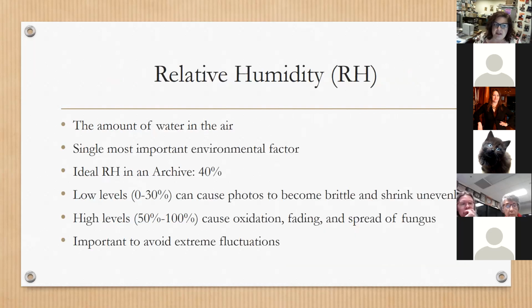Relative humidity, which is the amount of water in the air, is the single most important environmental factor affecting your photographs. The ideal RH in an archive is about 40%. I have to admit, we can't achieve that, but 40% is ideal for photographs, though it's really, really dry for other materials. You would not store paper artifacts at 40%, because that's too dry and it causes embrittlement of manuscripts or paper collections. But photographs like it dry. Low levels, between 0 and 30%, can cause photographs to become brittle and shrink unevenly. And high levels, 50 to 100%, can cause oxidation, fading, and the spread of fungus.